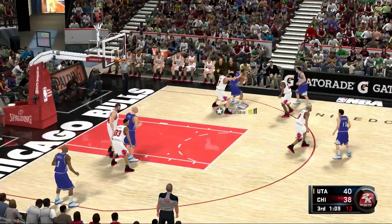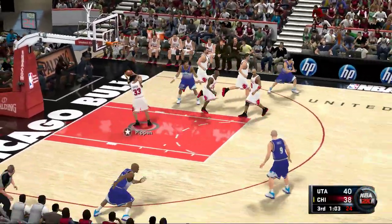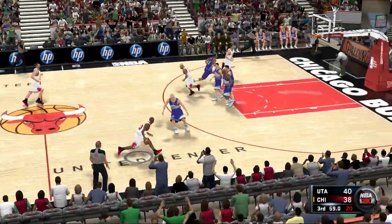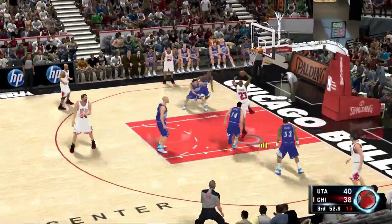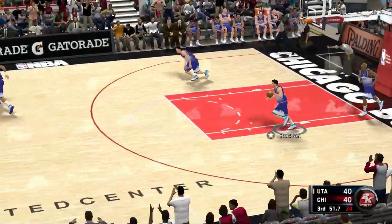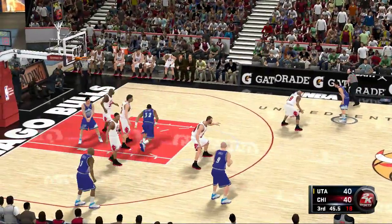Hornacek dishes to Malone. Malone is doubled. They double him with Jordan. Here's Hornacek. The Jazz with another miss. It's a close game here in Chicago. Outside Jordan. And smashed down. He's got 22. 10 in this quarter alone. His all-star effort has it knotted up. They'd be down big without his contribution.